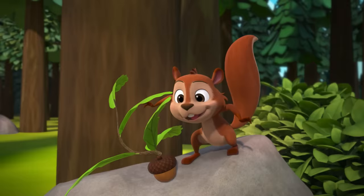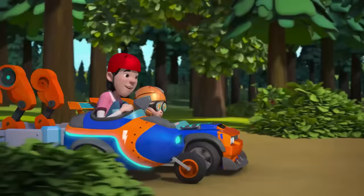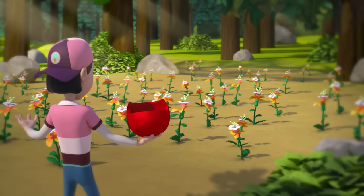False alarm. That's just an acorn. And a cute little squirrel. That was a little loud, Sammy. Sorry. I'll try to be a little quieter the next time I think I... Stop! There it is! Yes! It's beautiful.